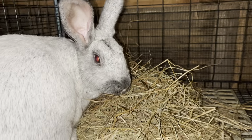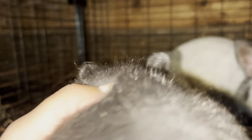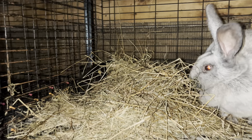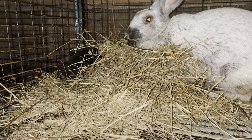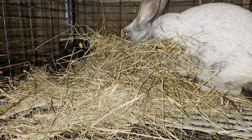The only one thing I will say that I noticed is this little one that I'm holding here in my hand does look like maybe it had a touch of nest box eye. The eyes are open, so I'm not really concerned about it. Probably going to throw a little triple antibiotic on it anyway, just because it won't hurt.